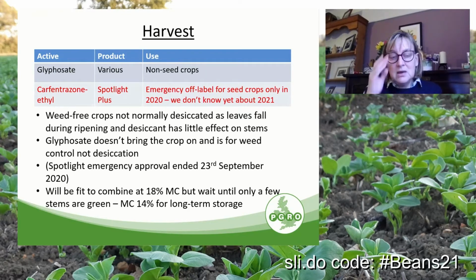For harvesting, fit to combine at 18% moisture content, but wait until only a few stems are green. If you're doing long-term storage, then you're looking at moisture content of 14%.